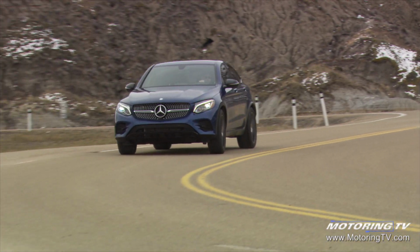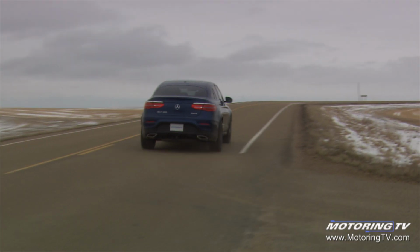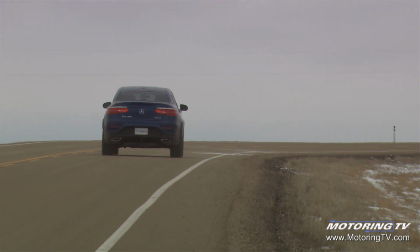It's a niche market for something like this, but it would be really impressive to anyone who drives it to show off every day. Even a young guy like you? Even a young guy like me.